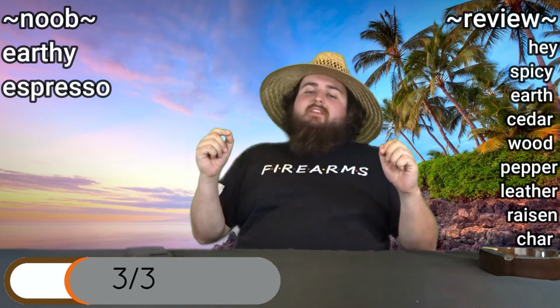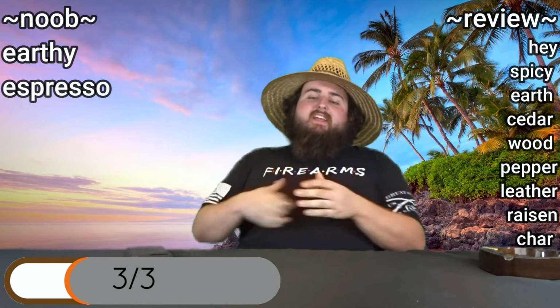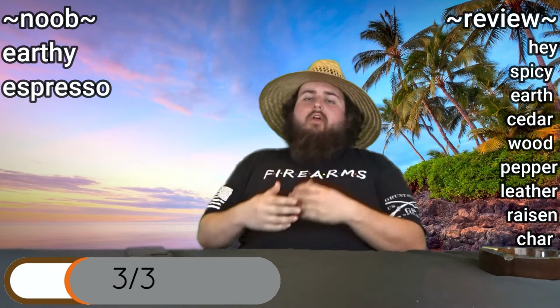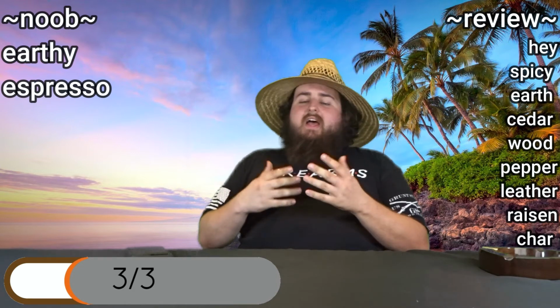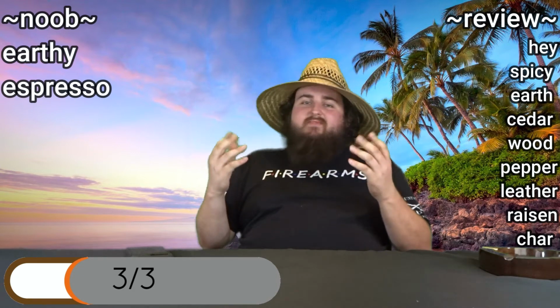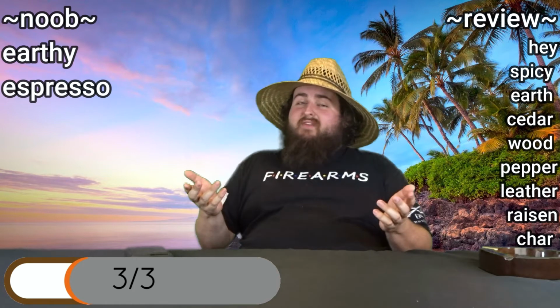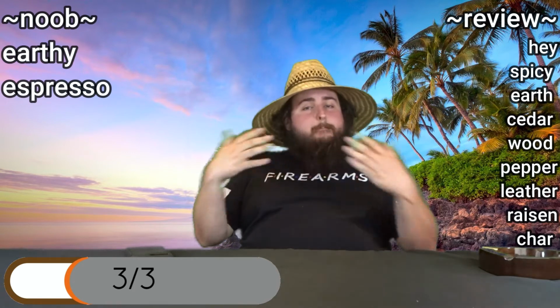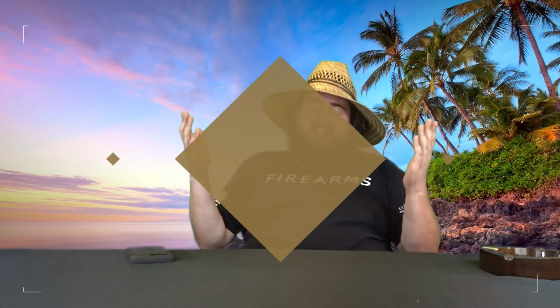Alright, we finished smoking the cigar, and I gotta say, on the final third, it gets incredibly earthy, but that coffee flavor does get a lot more bold, a lot more bitter, developing into this really nice espresso flavor. I would say I like it. I can see how some people wouldn't like that kind of bitter flavor profile, but let's rank this guy. Ranking this guy, I'm going to give it an 82.